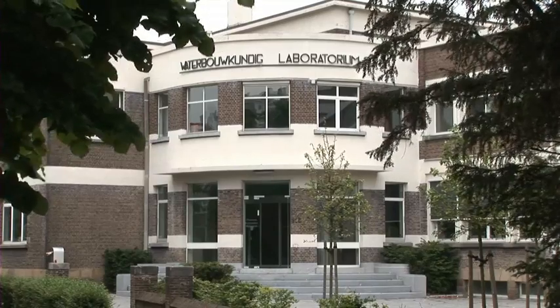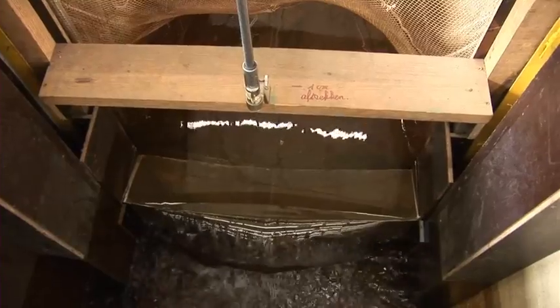Fish migration is just one of the fields of research at the Hydraulics Laboratory in Antwerp.